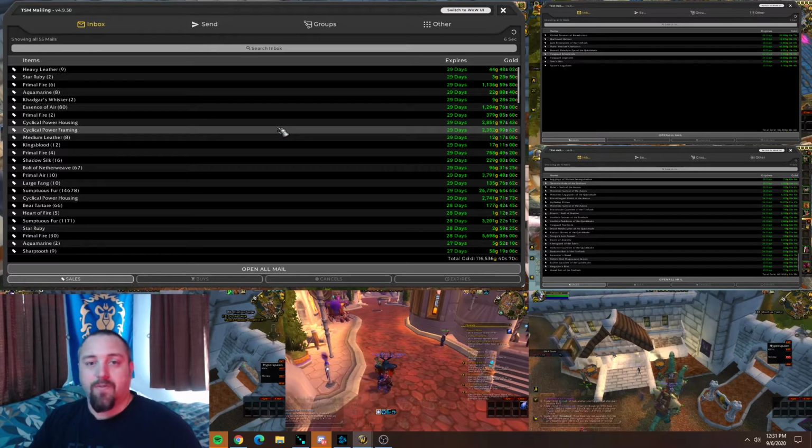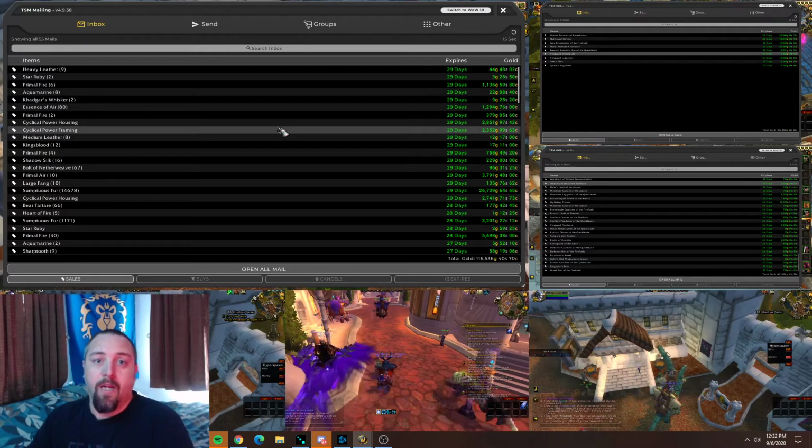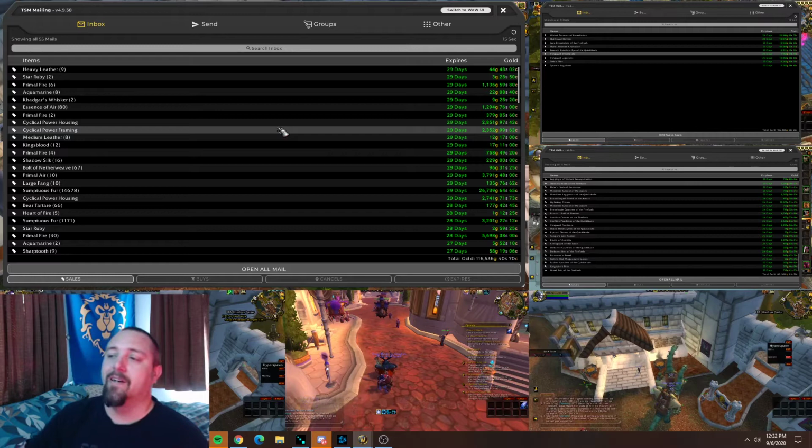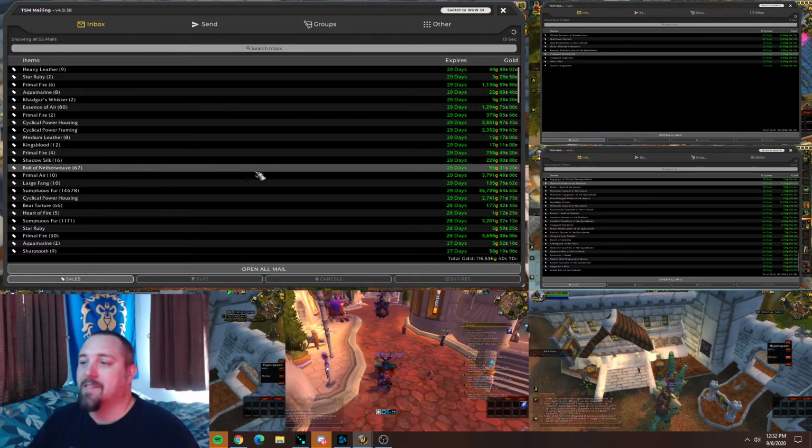You get sumptuous fur, you get different blues, and stuff that you would get from Blade Fury's command. And actually, with Blade Fury's command, I think you're looking more for the epics, whereas there were actually some blues at this farm that had some decent value. So yeah, look at the top screen, go check it out. It's a pretty decent farm, and it's cool because it can be done with a 3-man group. So anyway, let's go ahead and continue on here.